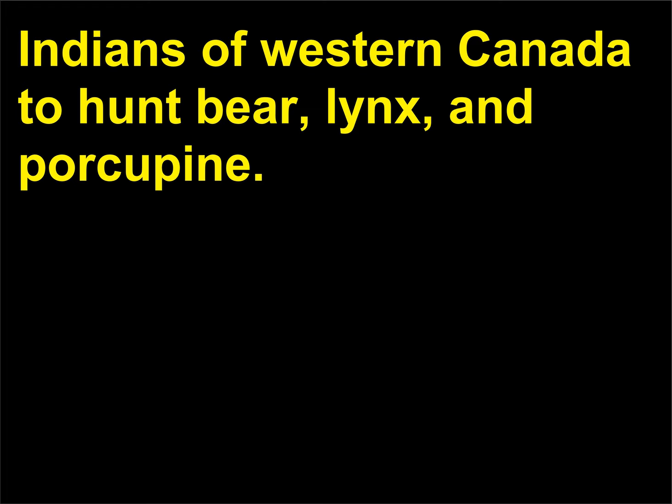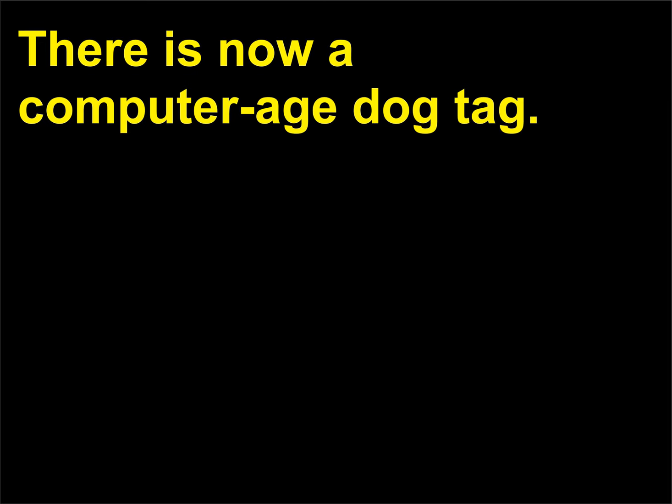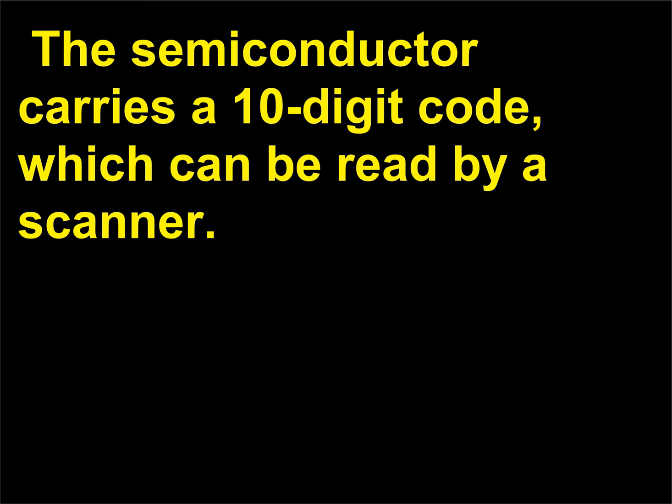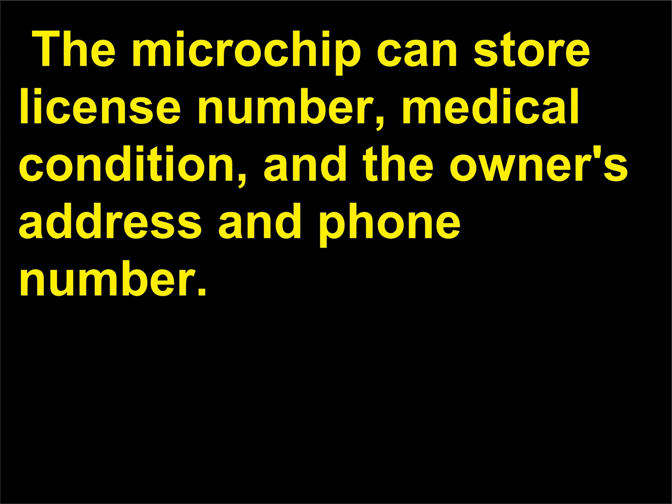What is the newest method of tagging a dog? There is now a computer-age dog tag. A microchip is implanted painlessly between the dog's shoulder blades. The semiconductor carries a 10-digit code, which can be read by a scanner. When the pet is found, the code can be phoned into a national database to locate the owner. The microchip can store license number, medical condition, and the owner's address and phone number.